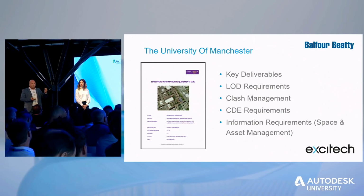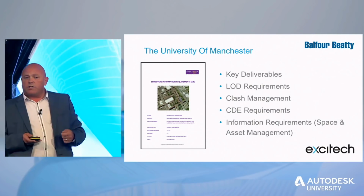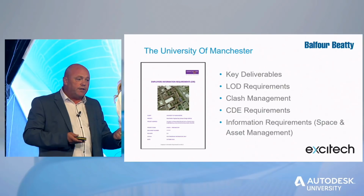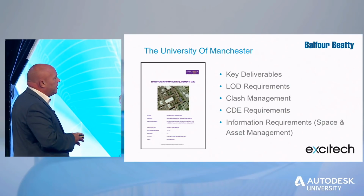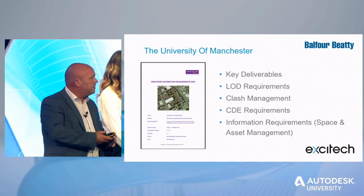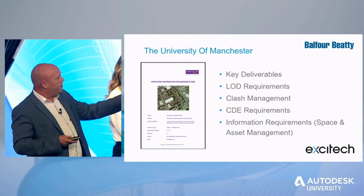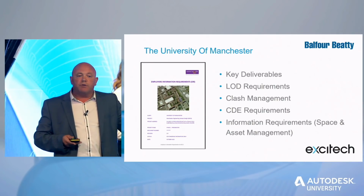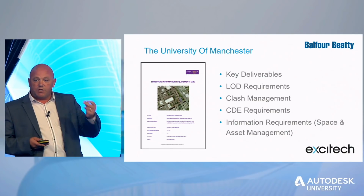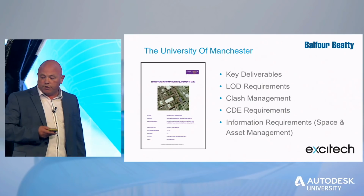We had level of details requirement because the university actually want to take control of these models after the project's finished. They wanted a clash resolve model, so it was actually quite accurate when they take over it to maintain the facilities going forward. But they wanted everything stored in their own CDE system, which was Conjet. So we had to consider that when we took on the project, etc. And they had some real requirements around space and asset management. It's a huge facility, as you can see, but it's how they manage that post-construction right the way through the life cycle going forward.